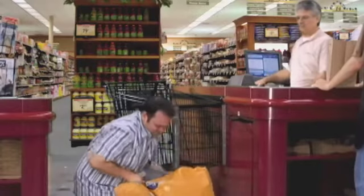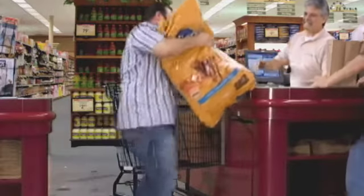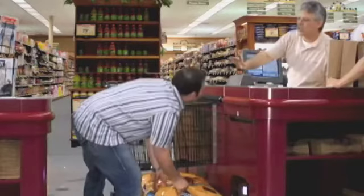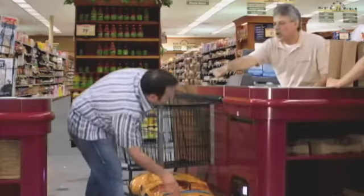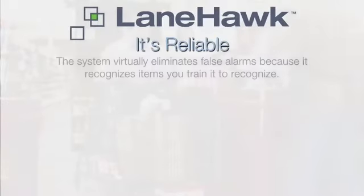LaneHawk also increases productivity and increases customer and cashier satisfaction because neither the customer nor the cashier are required to lift the often heavy bottom of the basket item. Several of our customers also believe that the reduction in material handling by cashiers will result in a reduction of worker comp claims. LaneHawk has processed millions of transactions to date and has proven to be reliable. The system virtually eliminates false alarms because it recognizes items you train it to recognize.